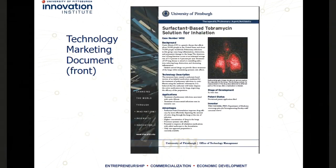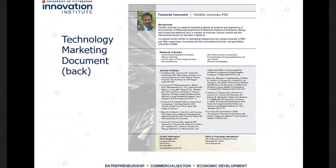And this is just an example of a technology marketing document that we can develop based on a faculty member's innovation. It provides a background to the technology and describes the advantages of the technology, the stage of development, as well as the intellectual property status. The reverse side provides an introduction to the inventor's background, as well as associated publications.